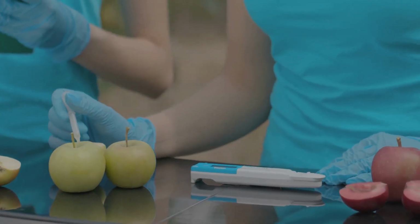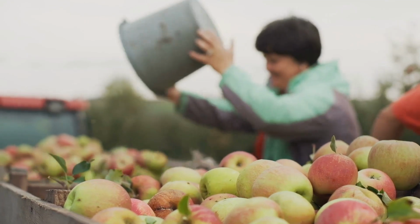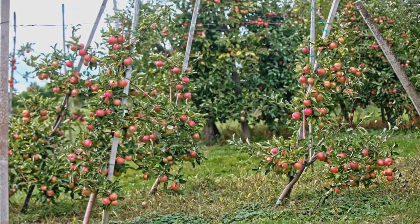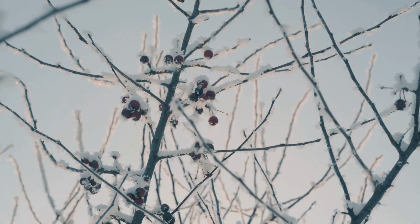Did you know that the science of apple growing is called pomology? Pomologists study the cultivation, harvesting and storage of apples to improve yield and quality. Another fun fact, the apple tree is a deciduous tree, meaning it sheds its leaves annually. This process helps the tree conserve energy during the winter months.